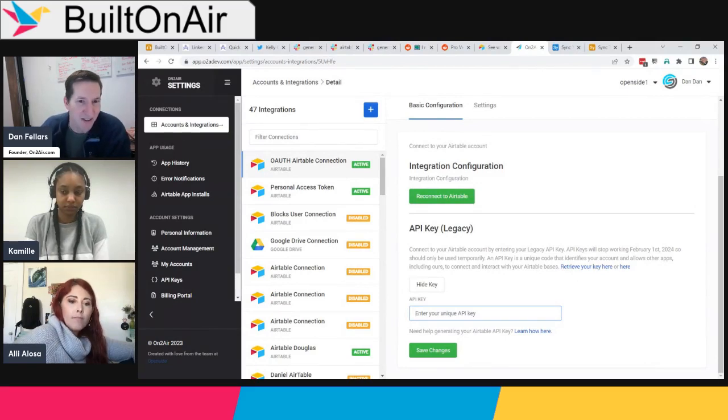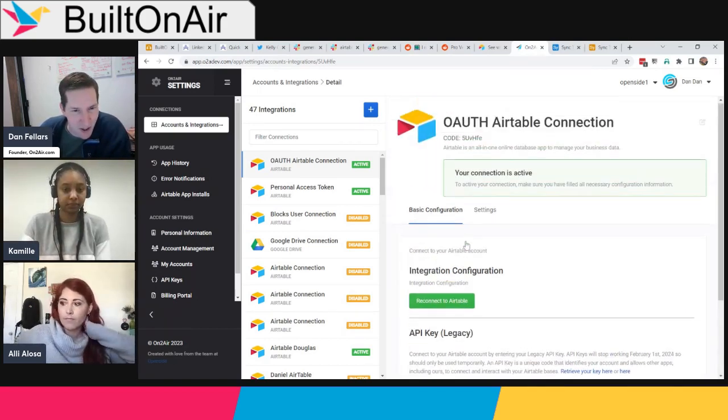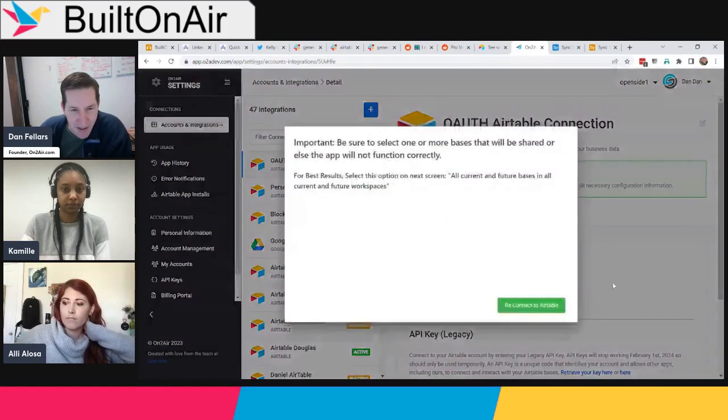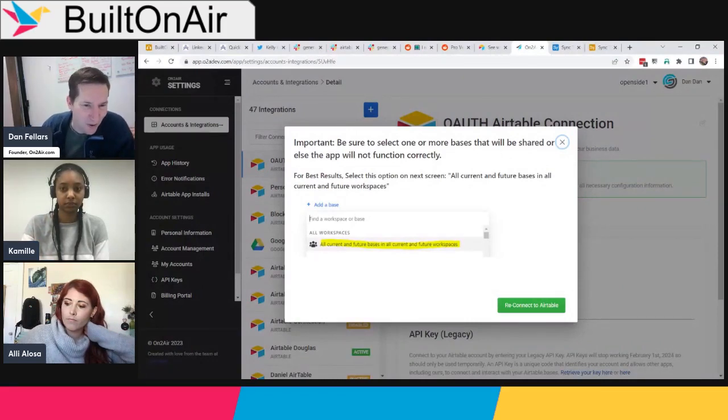And so we are pushing the OAuth, but it will work just like an API key does, or an OAuth. So either way will work, although we are encouraged to go the OAuth route. Once you click on this, it'll take you to an Airtable page that showcases the permissions. The one thing I don't like is you are required to select what workspace or what bases you want to give access to.